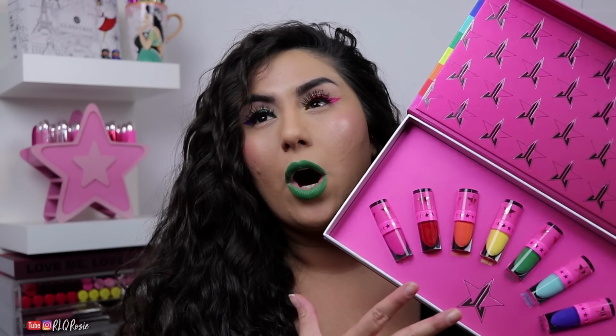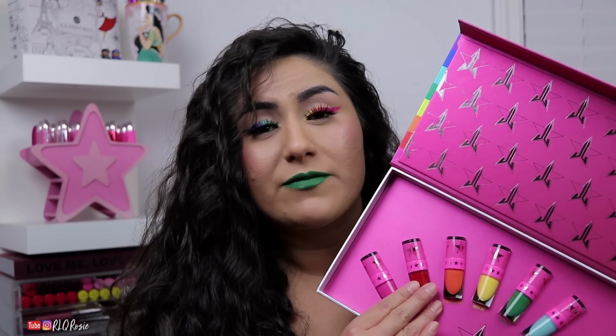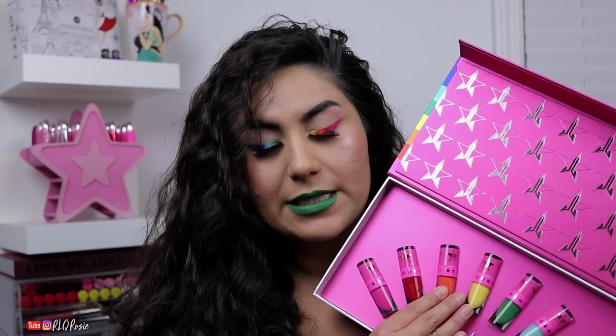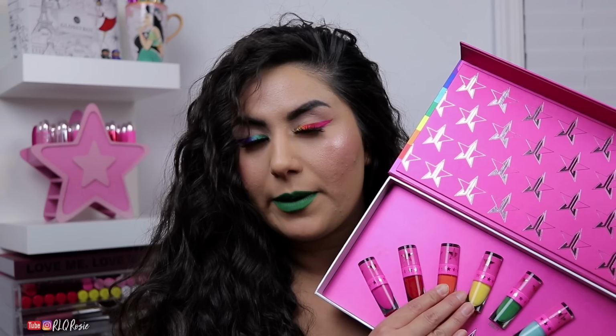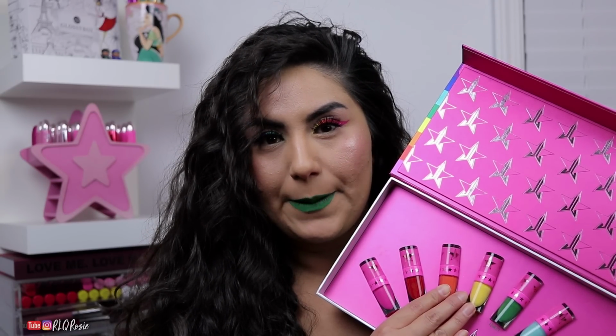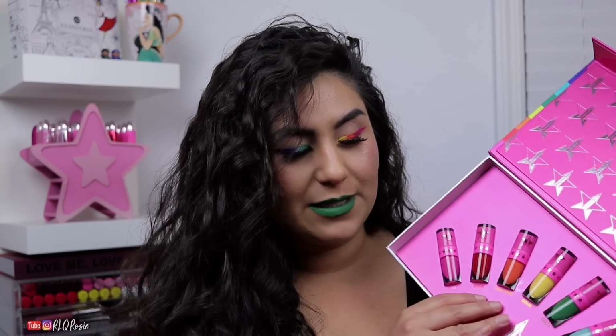So all of these are basically older shades. Diva's from the Family Collection, Red Rum from the original launch. Flamethrower was, I believe, released last spring. Don't quote me on that. I want to say it was released with Gemini, I think, or Leo. I think it was released with Leo. I'll have to double check my photos.